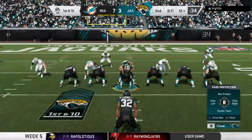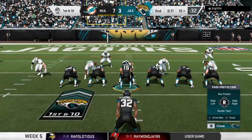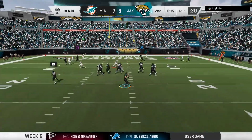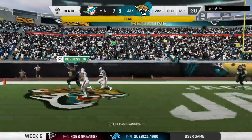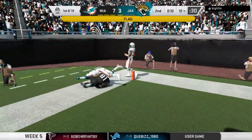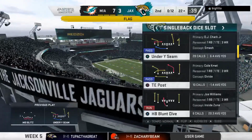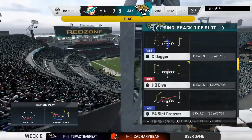It's 1st and 10. Check. Check hot route. Hot. He'll look to throw. And this is caught for a touchdown. Now hold everything here. Flag in the backfield. This one might be coming back.